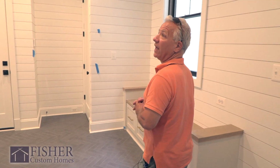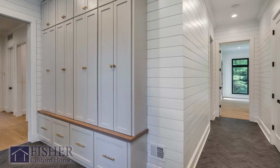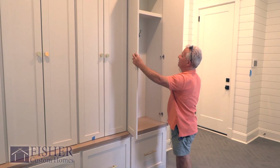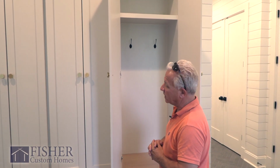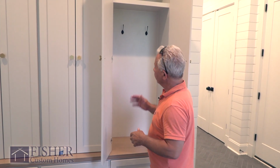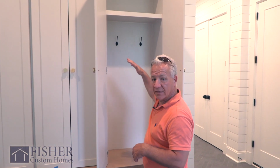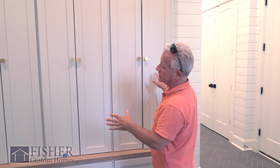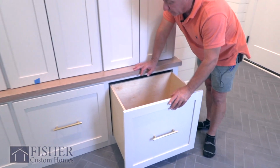So the mudroom was a custom design feature that the homeowner was really excited about. Her husband and son are both very tall, so you can see we've elevated the cubbies. But because we custom build these on site, we have a very talented trim carpentry crew, we're able to do things like adjust the height to fit the family's needs. What she wanted was closed areas because it's nice and neat, no open cubbies, and then she wanted drawers.